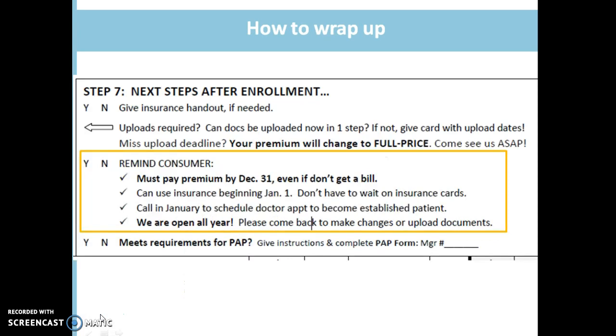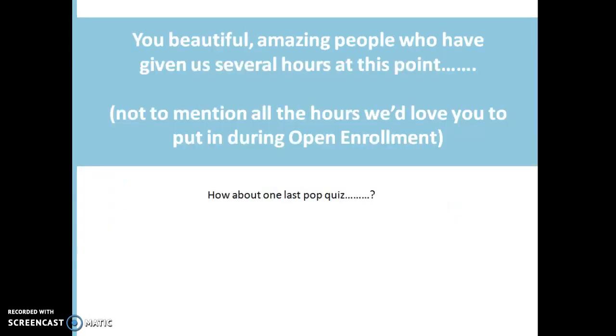We have a little checklist within the tracking sheet that allows you to wrap up, reminding the consumer when they need to make that payment, and letting them know when they can use insurance. They don't have to wait on insurance cards. They should be advised in January to schedule a doctor appointment and become an established patient. And then most importantly, we are here year-round. If they need to come back, they should come see us. We are happy to assist with anything, be it questions or concerns. We are open all year. And then hustle them along so you can get to enrolling someone else.